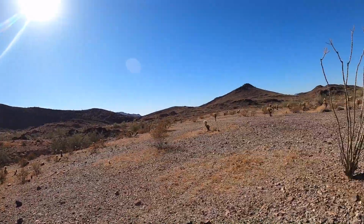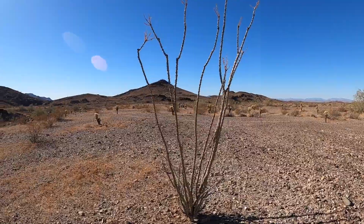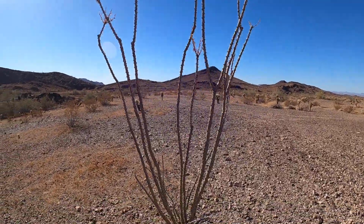They're called the jumping cactus, because if you just brush against them, you get a whole bunch of them stuck in you. It's no fun. Then we've got ocotillo out here too. Here's an ocotillo. They always look dead in the winter time. Spring and summer they leaf out.